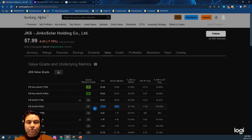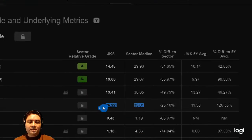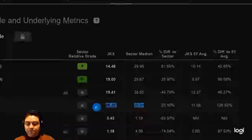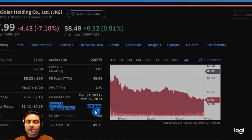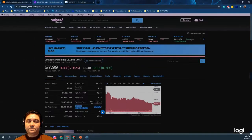Now we want to compare the sector median. Currently the sector median, the average for these specific companies, is 35.01, and against JKS we have 26.22. So this is also a very good sign. I like this number. I also want to show you that currently this stock is not offering a forward dividend. For people who want to own these stocks for dividends, we don't have this one.